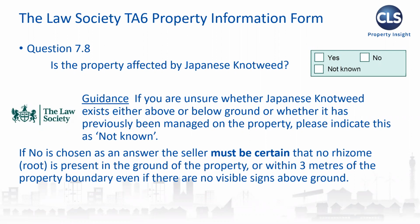And this really puts the onus on the seller to actually check neighbouring properties and land, which is obviously difficult to do. So really, in practical terms, if you are inclined to tick no, it's taking on quite a sizable exposure as a seller, because it's incredibly difficult to be absolutely certain. And I'm absolutely sure that not known has become far and away the default answer in relation to this question. And we'll come on to what that then means for our prospective purchaser in a slide or two.